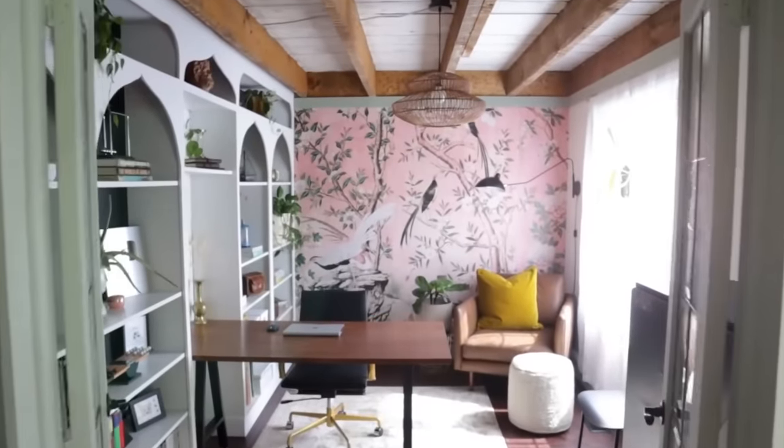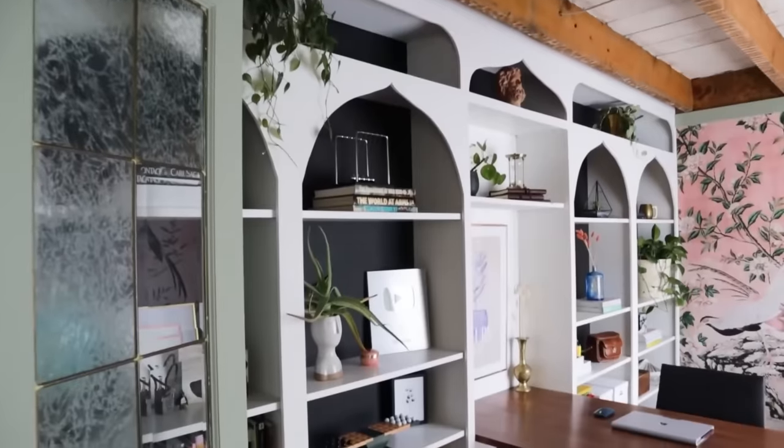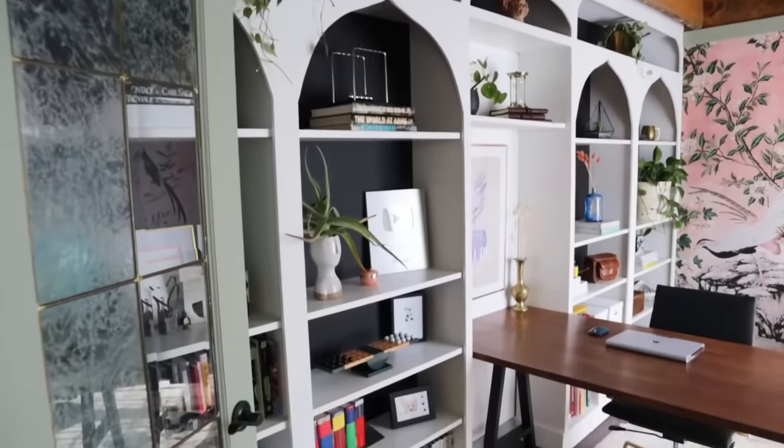DIY Danny just did this in her office and they look amazing, but this really wasn't the look we were going for. Danielle and I talked about doing a more industrial looking track shelving. So this was the best bet and I think it's gonna work out.